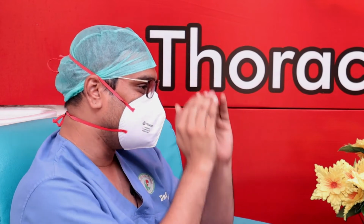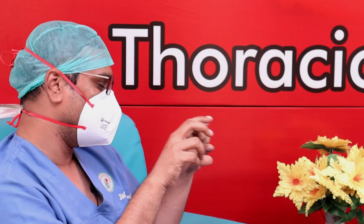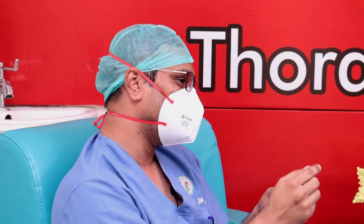First we have to stabilize the patient. Once they come, we have to stabilize them for 24 to 48 hours. We have to keep them in that stabilized state. Then only we can expect some improvement. If you are chasing behind the hypoxia, if you are allowing hypoxia to run before you, we will never catch it.